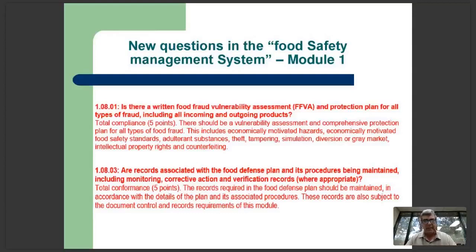10803. Sounds like a new question, but really is not. Currently, we have a question about the food defense risk assessment. I think, as I remember, it is 10801 in the current version of PrimusGFS in the FSMS section. But this question is going a little beyond that risk assessment, clarifying what it is looking for in regards to the risk assessment for biodefense or biosecurity.